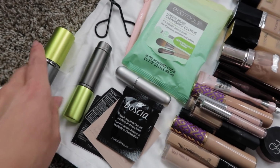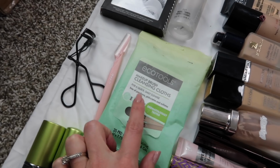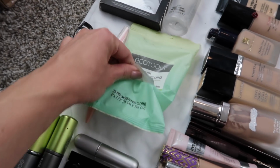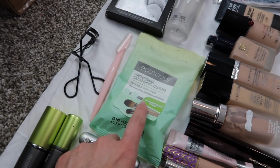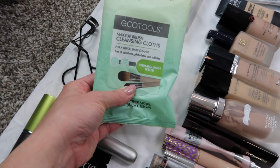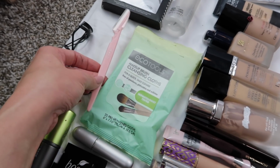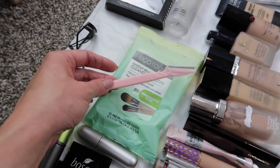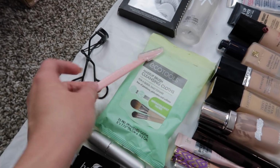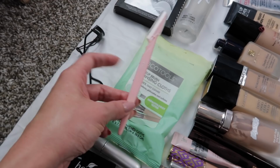I also have these travel brushes. These are from Eco Tools. I have these Eco Tools makeup cleansing cloths. I like to keep these on my vanity because they're really great at washing your brushes in between uses when you don't have enough time to wash it fully, and they have good ingredients. I also have my little, I've talked about these before in a favorites video, I think it was last year, but I like to use these for getting off any peach fuzz on my face.